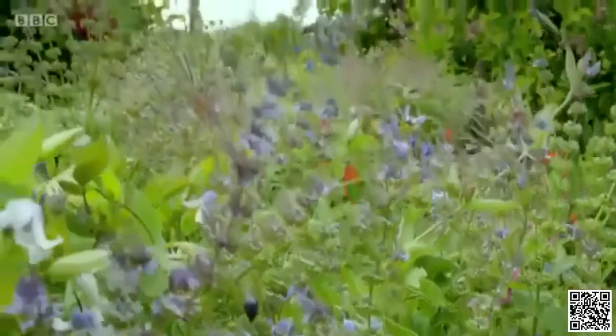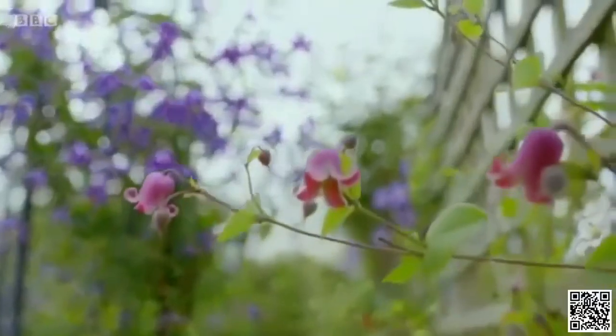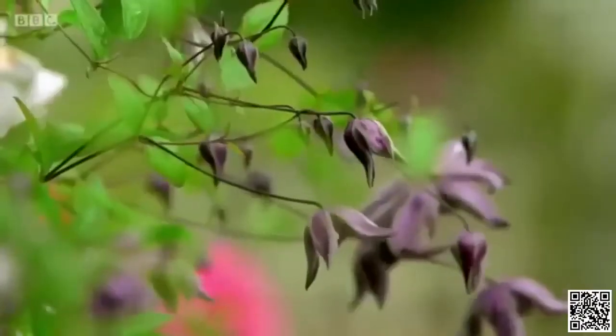And last summer, we visited a garden in Oxfordshire that is crammed with clematis. Like most people, what attracted me to clematis was a large flower. But the more you grow them, the more you come to realise it's the small flowers that are more beautiful and so much more diverse.